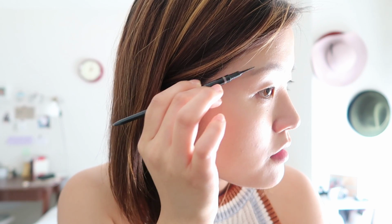Whoops. So in this case, use the end applicator to sort of comb it out. I think for the price, this brow pencil is pretty good, if you don't want to spend like 22 bucks on a Brow Wiz. See, it comes out very naturally. Overall, I would give it like 8 out of 10.